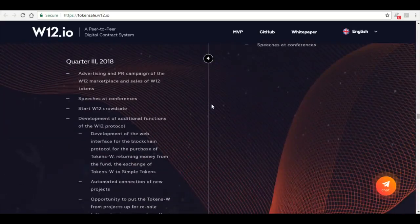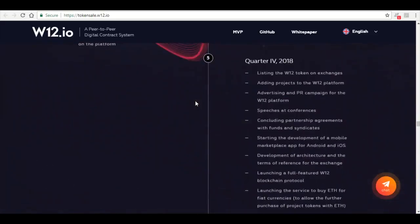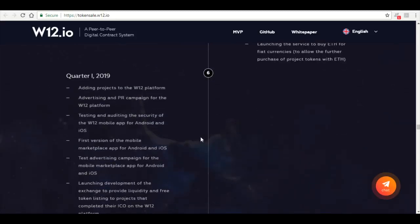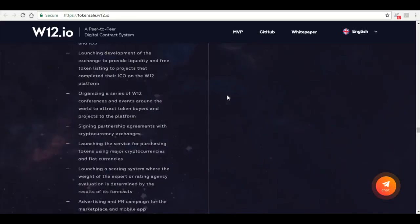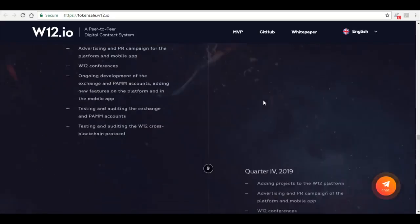And in Q3 2018 you can see there are more advertising campaigns, all that sort of stuff, the crowd sale, more speeches at conferences, really getting the word out there. And going into Q4, the listing of the W12 token onto exchanges. That's when they plan to actually launch the token onto exchanges, so you can trade it there as well. And in Q1 2019, adding projects to the W12 platform, so really getting the ecosystem of W12 integrated there as well. And they go on further into Q2 2019 and Q3 2019.